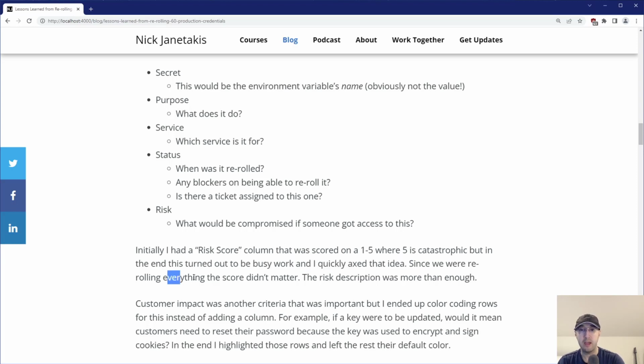Since we're re-rolling everything, then really the score doesn't matter, because initially I thought maybe, could we just re-roll the really important things and let the other ones just linger how they are? And very quickly talked myself out of that one to just re-roll everything. And in that case, having the risk description here was more than enough context to understand what this actual secret was about, et cetera.